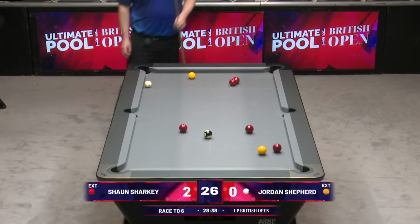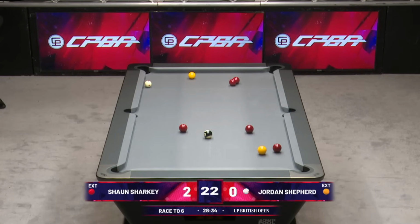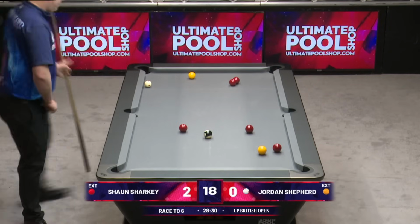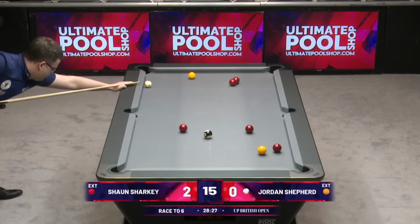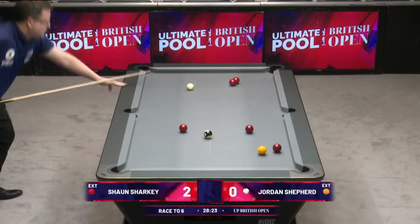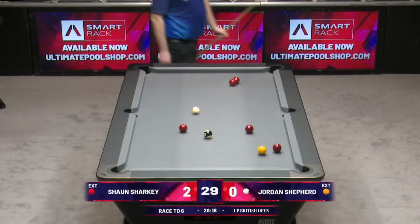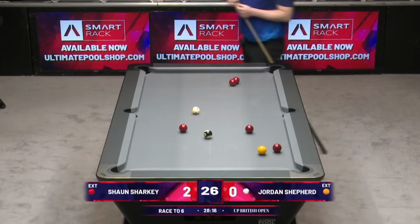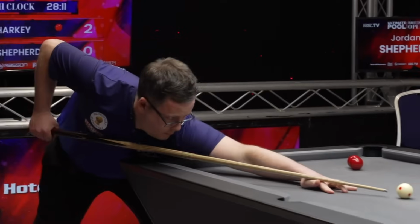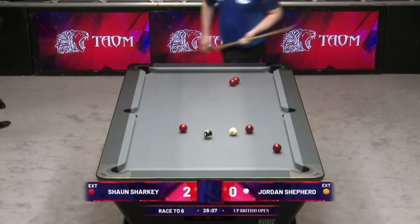And boy, is this an important shot for Jordan Shepherd. Got to be careful with this because the cue ball's very close to the cushion, and he's obviously going to be playing a bit of topspin on the cue ball. Because of the slide off this new table and new cushions, it could go forwards a bit too much. But he's played it very well indeed, and that's more like it from Sheppy. That's perfect.